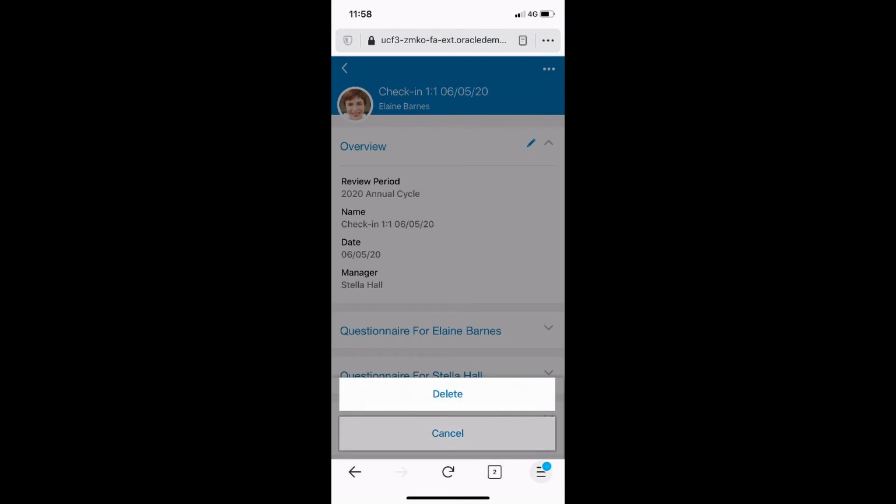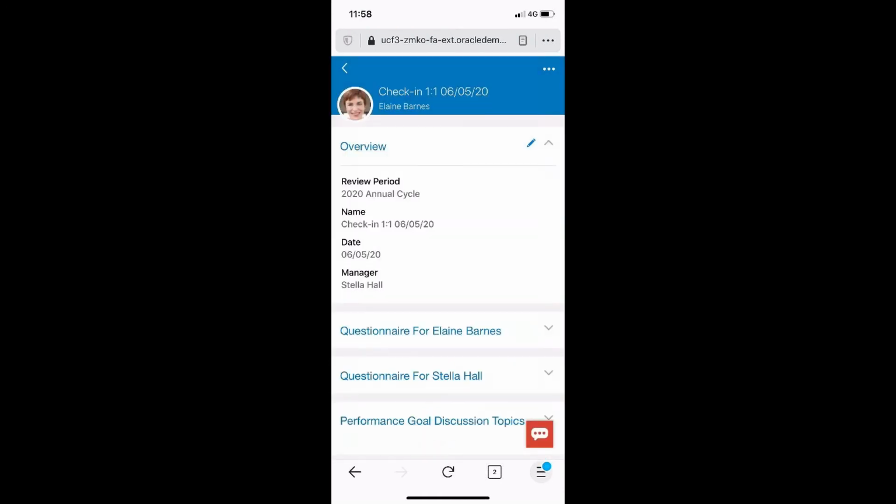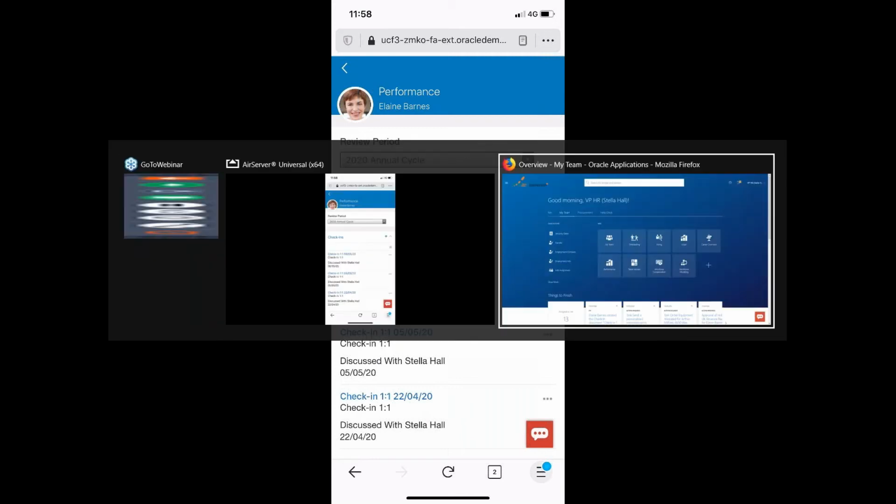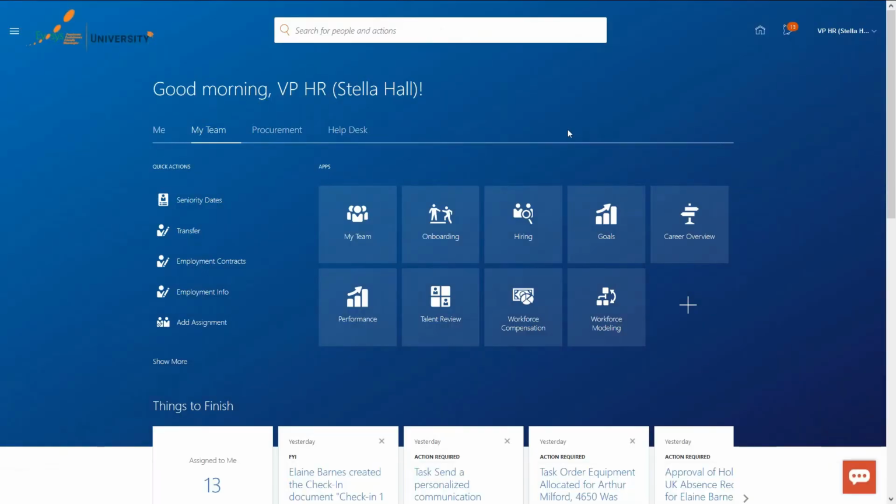I'm not going to submit that. So we can see that's there. We've got that particular check-in available to me, and as you can see, I can see my history. Okay, so I'm going to leave it there with our employee for the moment, and then switch the aspect through to a line manager here.